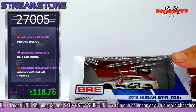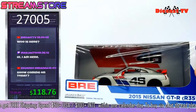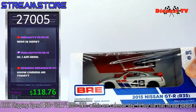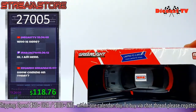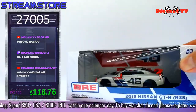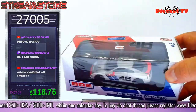Pay attention, raw alert, raw alert. I have a beautiful green light, 2015 Nissan GT-R raw. Woohoo! Unpainted BRE. 2015 GT-R. Wow, I love this car. Me Joe exclusives. Pay attention. My goodness gracious. There is a very limited production. You'll see there's under 100 of the Raws in the world.